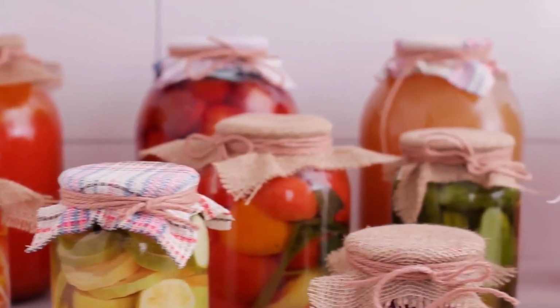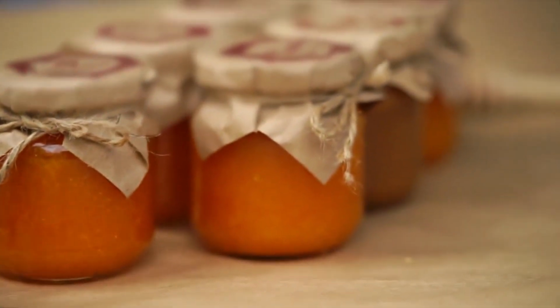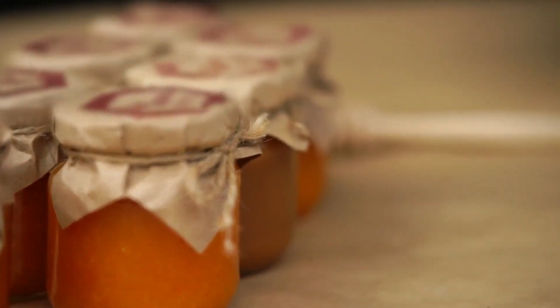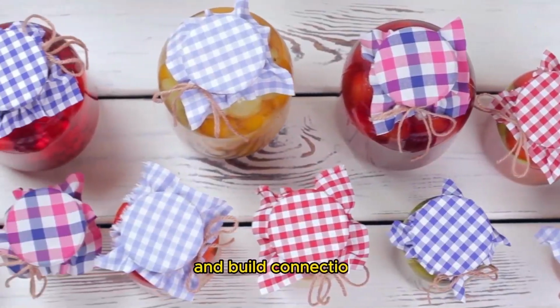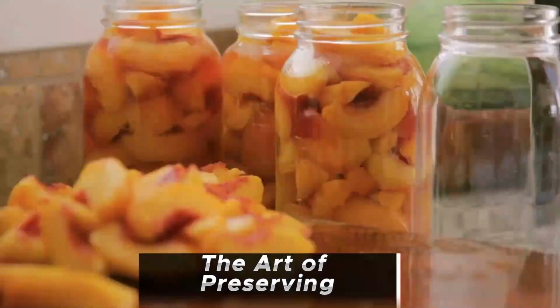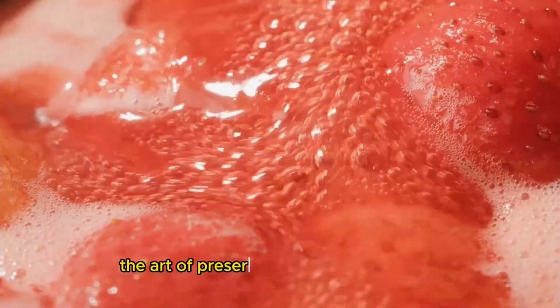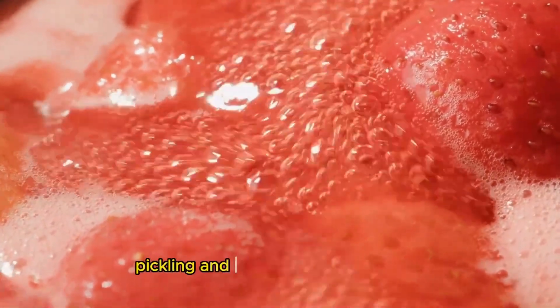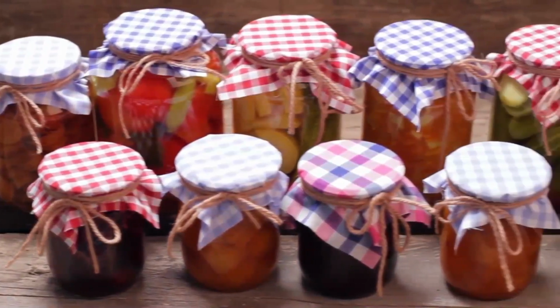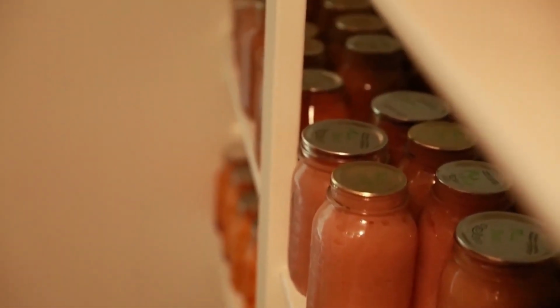Preserving fruits and vegetables allows you to enjoy them long after their peak season. The art of preserving involves techniques such as canning, pickling, and making homemade jams. Canning involves sealing fruits or vegetables in jars with sugar syrup, juice, or brine. Pickling uses a vinegar or brine solution to preserve vegetables, giving them a tangy and flavorful twist. Homemade jams are a delightful way to preserve fruits by cooking them with sugar and storing them in sterilized jars. By learning these preservation techniques, you can save excess produce from going to waste. Preserved foods not only taste delicious, but also provide a burst of flavor during off-seasons.